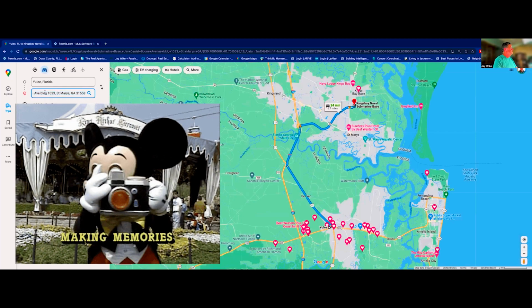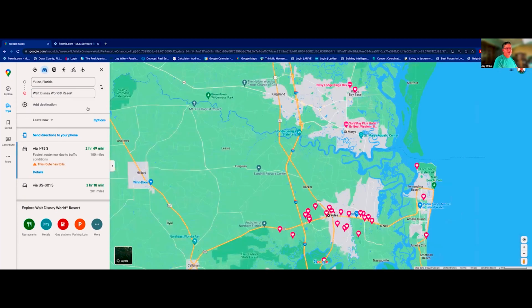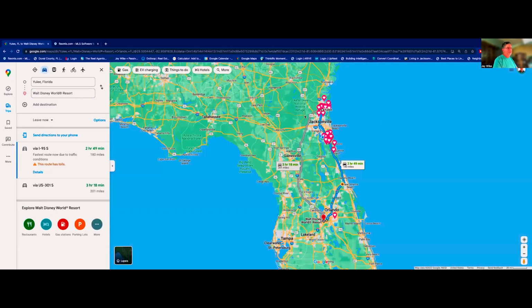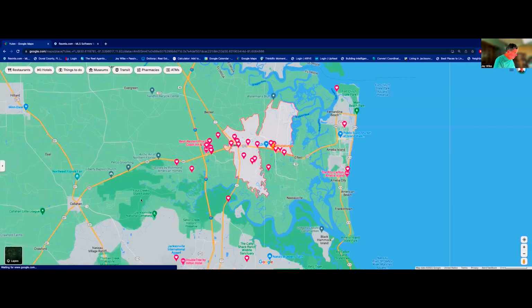Everybody likes to go to Disney World. Everybody likes to go to Orlando and Universal. So let's put that in. So it's 2 hours and 49 minutes drive from Yulee to Walt Disney World. So we got that. Zoom back in here. So we've got the distances covered.